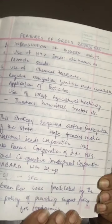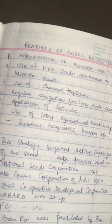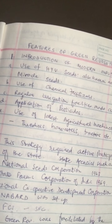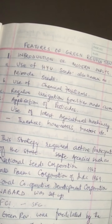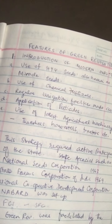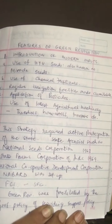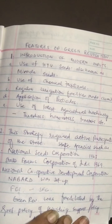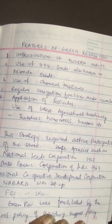So attention was on these high yielding variety seeds in place of low yielding variety seeds, and these seeds gave a larger proportion of output, and sometimes they were referred to as miracle seeds. They came to be called miracle seeds because these seeds grew quickly and the crops could be harvested in a shorter span of time, so that the farmers could have 2 or more crops in a year.